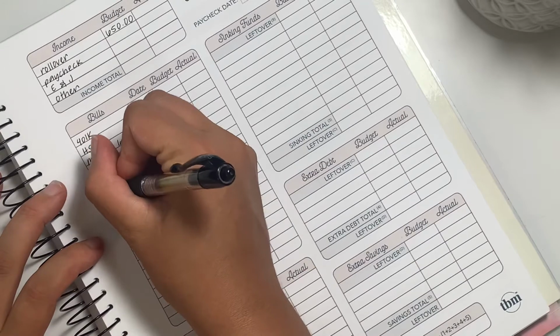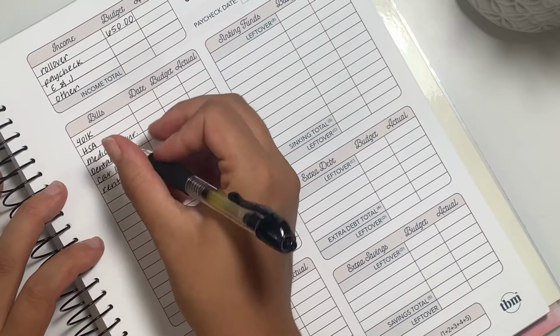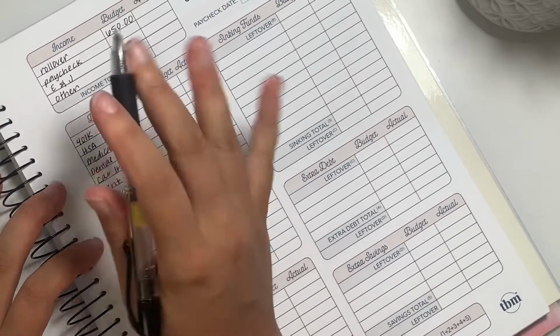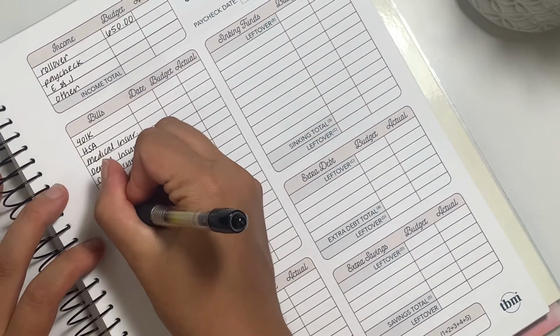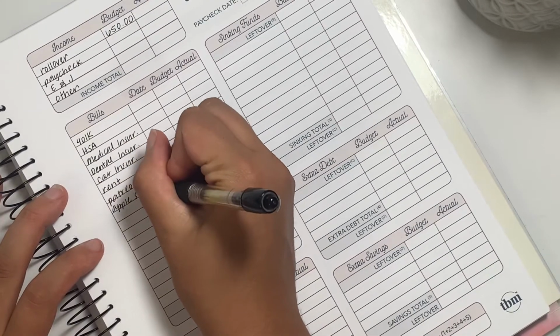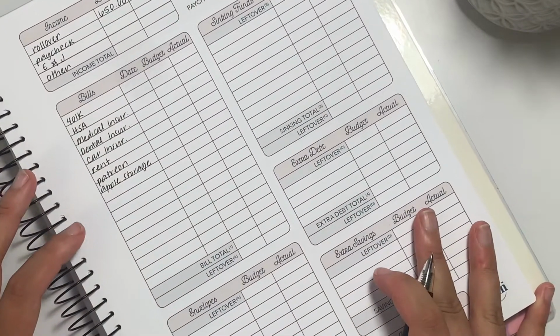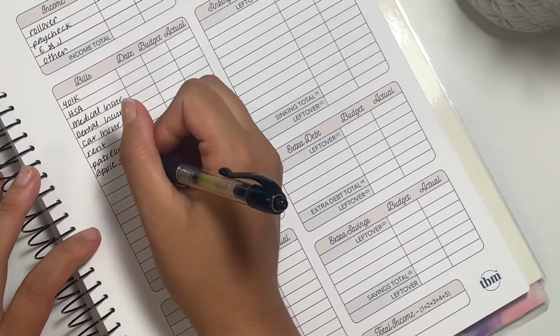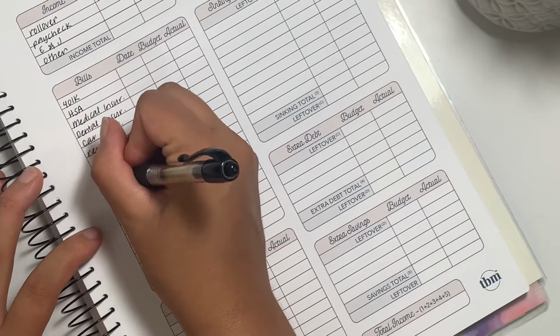Next we have rent. And we have Patreon. So I am a patron of Cindy Gunter-Baldo. I love her. Then we have Apple storage. And then, let's see. Oh, I got a freaking parking ticket. So that's listed under bills.